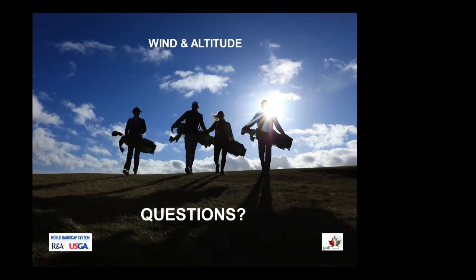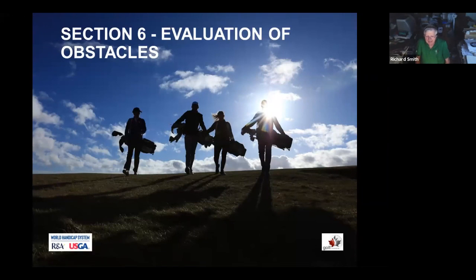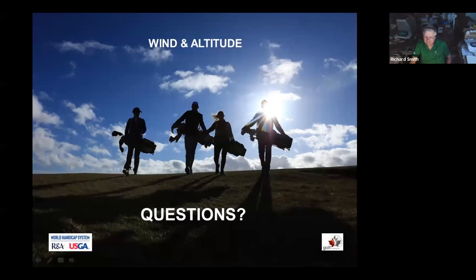Richard, there's a couple questions in the chat. With the changes to the World Handicap System allowing adjustments for weather, would that have any factor to the calculation? Not really. By using the wind adjustment that we were talking about here, that establishes the norm for a location. Because we are entering that wind data, the normal conditions will already have been applied.